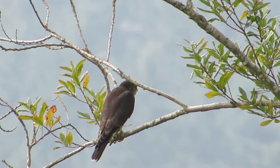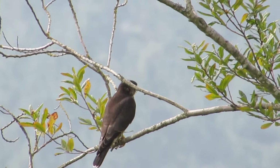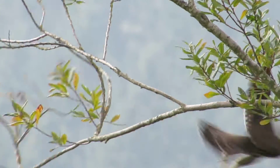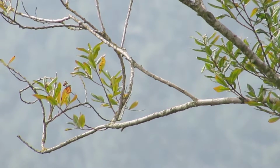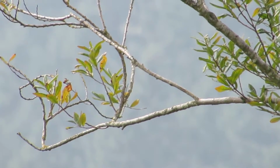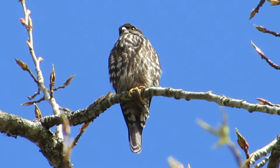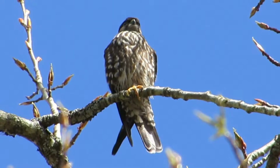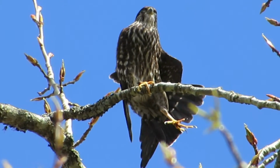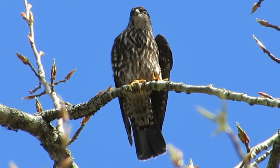Usually he has a mate that hunts with him. I hear a woodpecker or something. There he goes. He's after the flicker again. You can hear the flicker. There's our little falcon. Still hanging out here. Nice blue sky. Oh, look at that stretch. There you go. Look at that foot. My goodness.